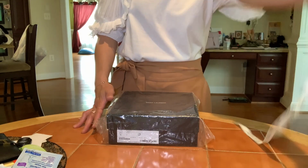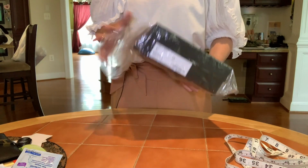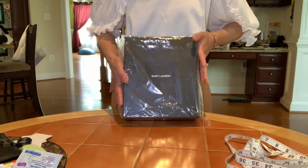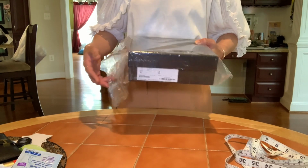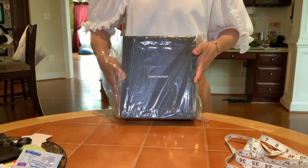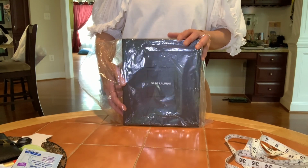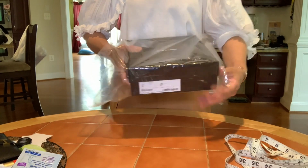I have an unboxing to share with you today. This item, I picked it up at Nordstrom. Yes, this bag, I have had my eye on it for a while, for more than 2 years. It's been on my wish list for a long time, and every time I wanted to go get it, either they didn't have the color that I want, or they didn't have it in stock, and I kept postponing it, and finally I got it.